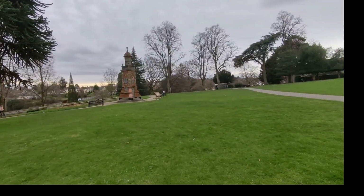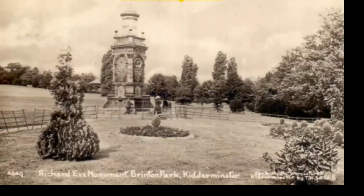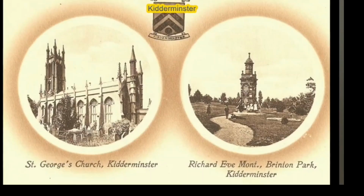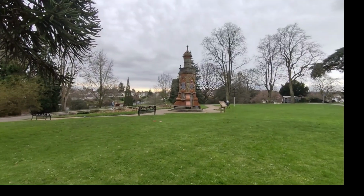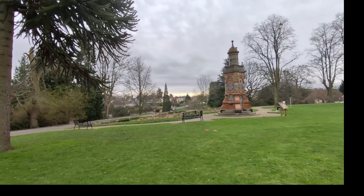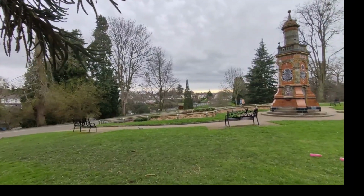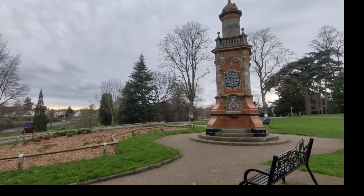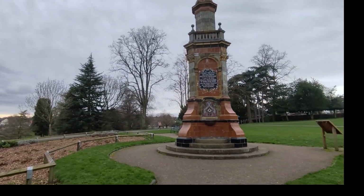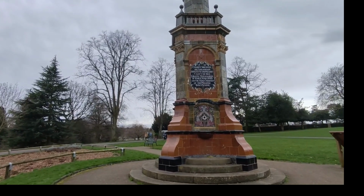So we leave the bandstand behind and head over towards the Richard Eve Fountain Monument. This monument was erected in 1902. It is built in a very prominent position in the park to a man who had no ties to, or ever visited, Kidderminster. The Masonic Lodge of Kidderminster raised the monies by public subscription to build this monument. In 2013, a time capsule was put inside this monument to mark Queen Elizabeth II's Diamond Jubilee. The renovation of this monument, together with the painting of the bandstand, was also mentioned in the proposed works.